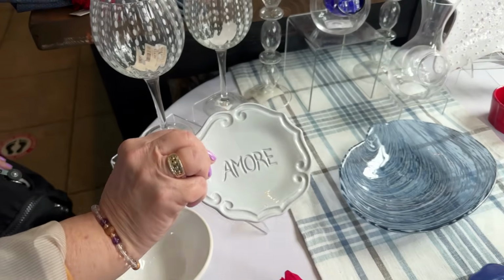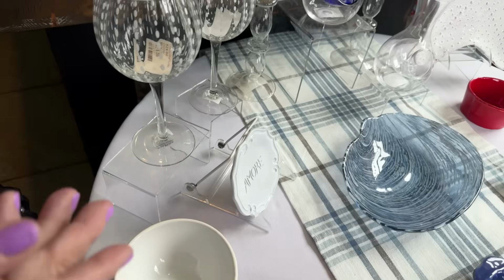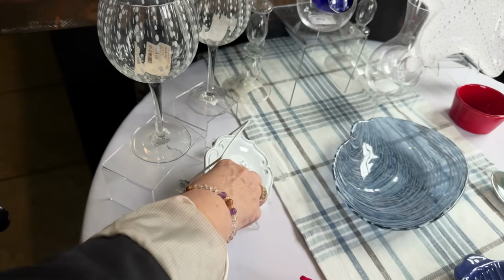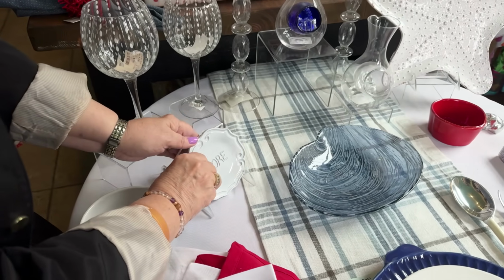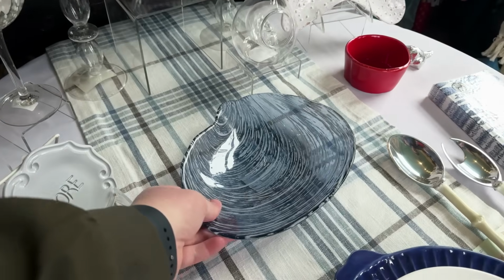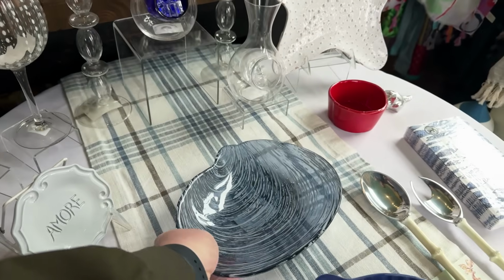Look at that. I like the little plate. Amore. When the moon hits your eye like a big pizza pie, that's amore. Let me fix that plate back up. There you go. Very nice. Look at this glass here. Yeah, it's like a shell. It is. Very pretty. That's very nice. $29 for that. Very pretty.